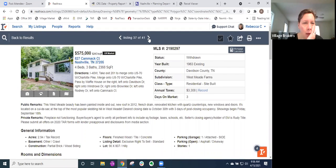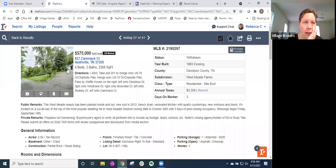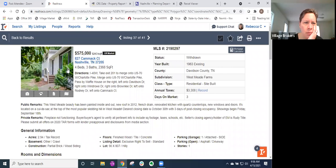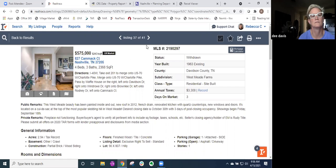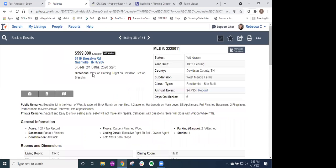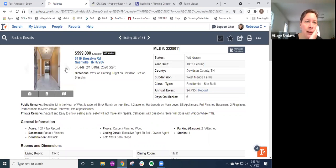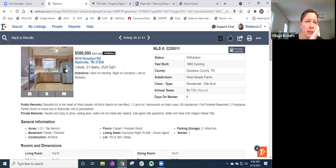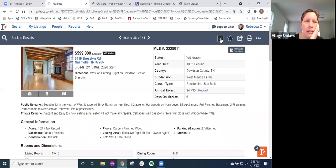But all right, has been painted inside and out, has a new roof, French drain, renovated kitchen with quartz. Didn't we look at this one? Yeah, we saw that. They pulled it off and put it back on. That's right. And Breslin, beautiful lot. This sounds promising. This one has been pulled off, so let's just keep this for fun.